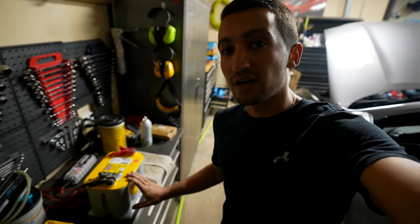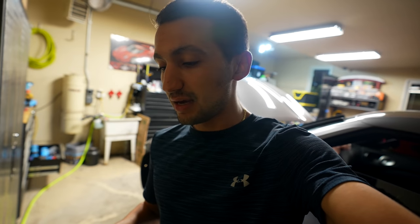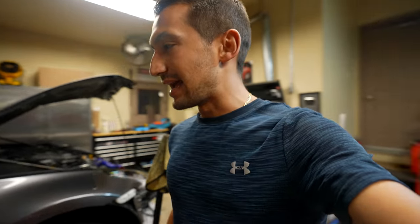I removed my Optima yellow top battery that I installed in the car last year. When it came to turning on the car after last winter, the car didn't want to start. So the battery was dead, like dead. I think it was like 8 volts or something stupid low. There was no charging it to bring it back to life. So that's that.